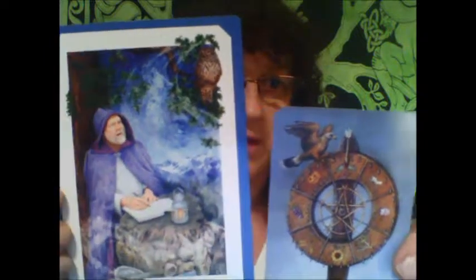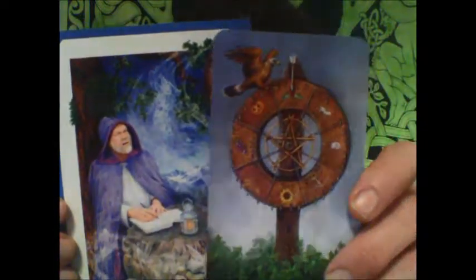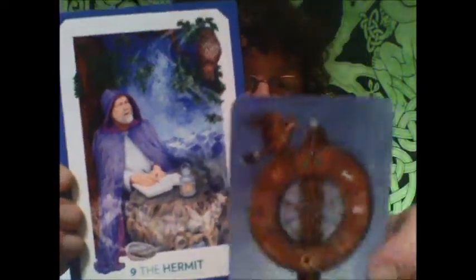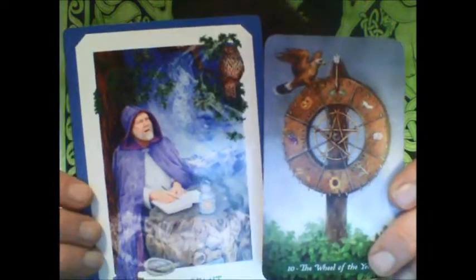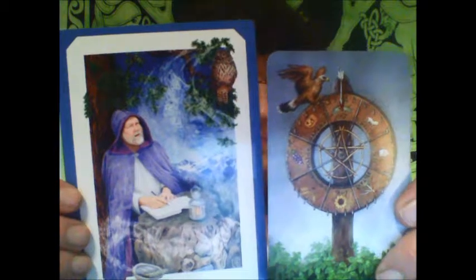So tarot decks come in all different sizes. Again, I've got some here. Something like the Green Witch Tarot, I'll hold that one up, and the Gaian Tarot. You can see that they are different sizes.